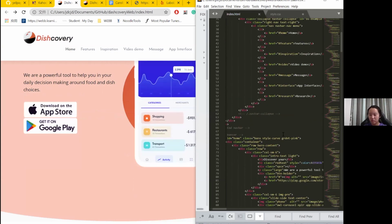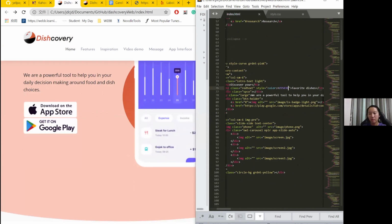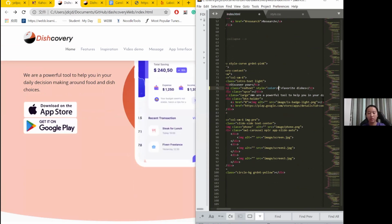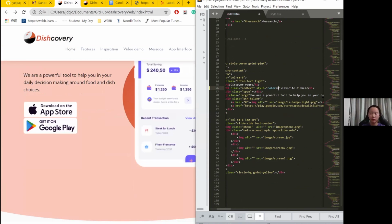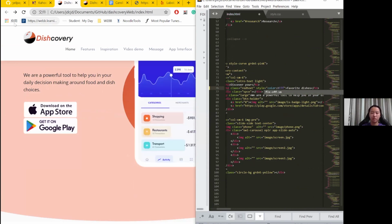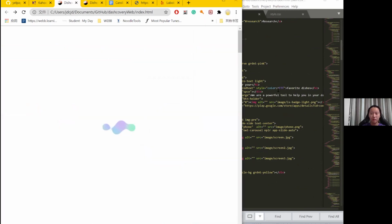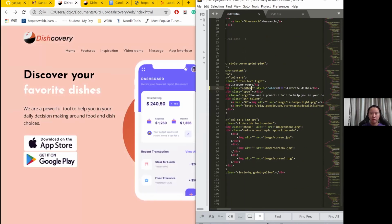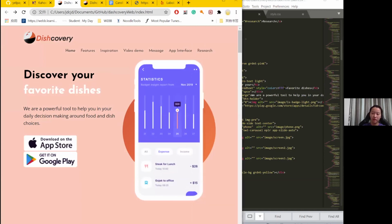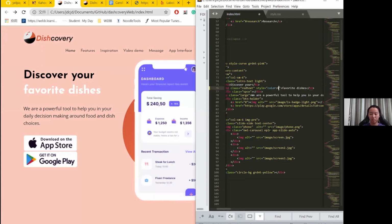So if I change, let's change the color. If you know about hex numbers, they're basically like an ID for every single color there is in the world. I'm pretty sure FFF is white. Let me refresh. So this was the red text. This used to be red, and now that I've changed the color over here, you can see that it just modifies it.